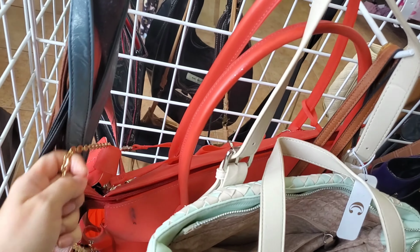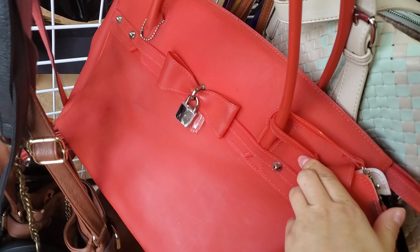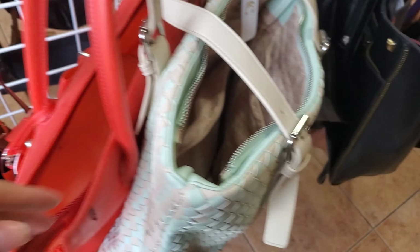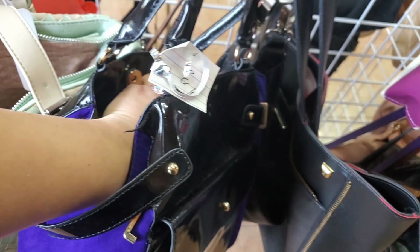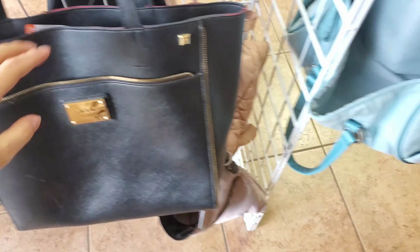So those jelly kind of style bags, like this one, were very popular a few years back, and some of the brands were even high-end brands that had those, but this one wasn't anything special. But I think I did pick up a bag here. I should get to it very soon. It's very hard filming and shopping. It definitely makes it a lot more difficult.